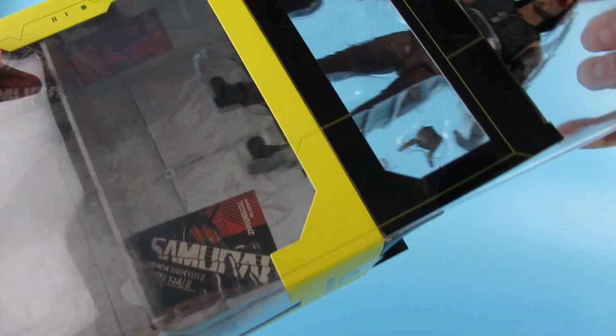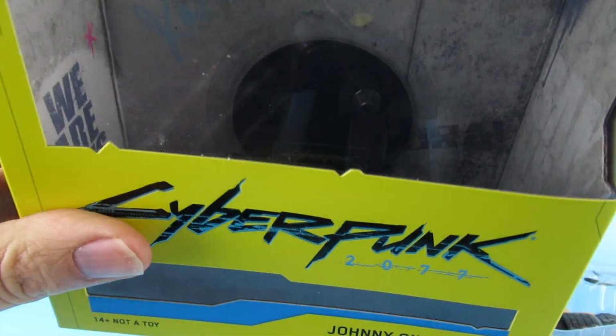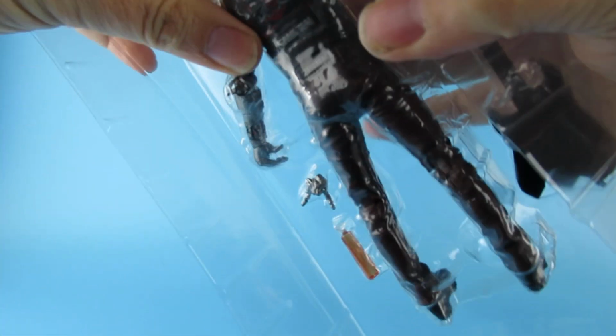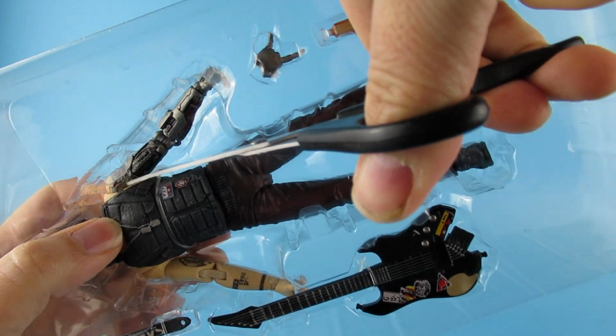So the game wasn't going to be out. I thought it might have been stickers, but not. There is the usual stand down there which does say Cyberpunk on it. I can't actually get it out of there, so I'm going to leave that in there for now, because I very rarely use the stands. Oh, watch this be the first one I need the stand for. He is held in with the usual little cable ties.